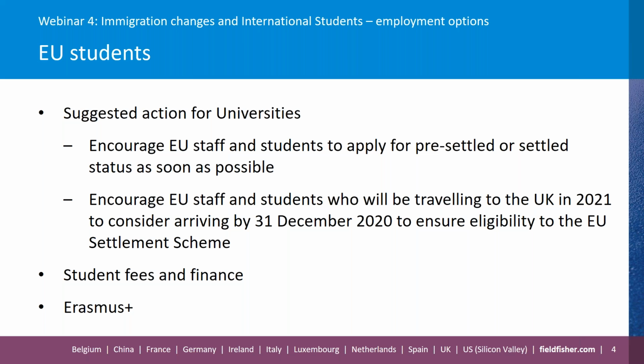Regarding the Erasmus Plus scheme, staff and students can complete mobility periods and receive funding up until the end of the 2021 to 22 academic year. EU students arriving from the 1st of January 2021 will, however, be subject to the new immigration regulations. If they're coming for less than 6 months, they can come as a student visitor, or if they're coming for more than 6 months, they will need to apply in the student visa route or the Tier 5 route if they're carrying out a volunteer or work placement.